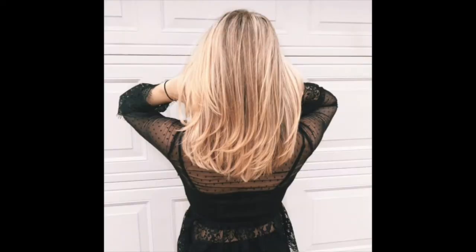So the back still had a lot of brown as well as blonde in it, and the front was extremely blonde, which I liked a lot. So the third time I went in, this most recent time, I told her I want what you did in the front all over my head, and I want it more of a rose gold tone, which is what I have now. But yeah, so this is my hair after 3 salon visits.